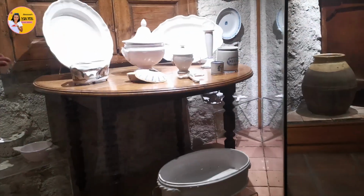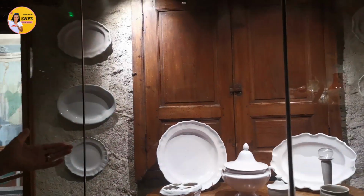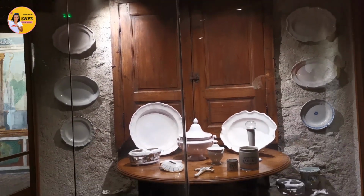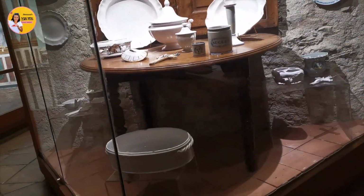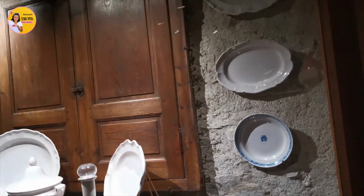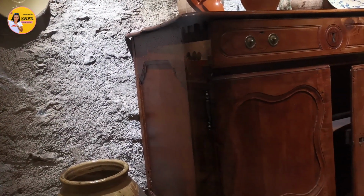These are the typical peasant tables and the cupboards. And this is the typical Provençal form of dishes, which is Louis XV. The son of Louis XIV is this form. Oh. And I have a thing like that in my kitchen. It used to be in my house.